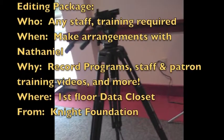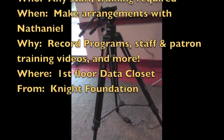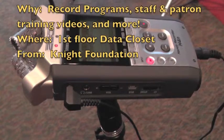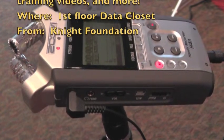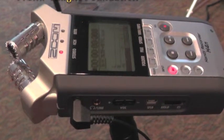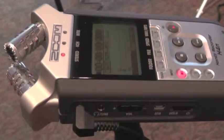Of course, we also have a tripod. Normally you would see the camera here, but I used the camera to take the picture. The audio recorder with its stand. We can use this audio recorder to get high quality audio with the camera in the back of a crowded room and the audio recorder in the front. And I will be providing training on all of this equipment as a prepackaged thing, hopefully video based, but also probably with some in-person instruction.